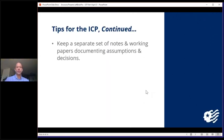Keep a separate set of notes and working papers that are documenting your assumptions and decisions, right? When we go through this stuff, it's just like preparing financial statements. It's like working on anything else as an accountant, right? Sometimes we're making decisions as we go along. We're making certain assumptions. Document that, right? Because it's going to be months, sometimes years later by the time somebody else comes back to this.